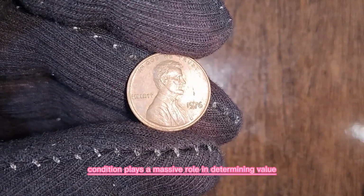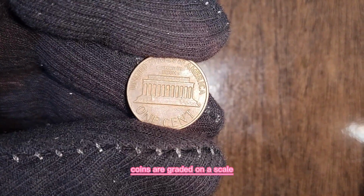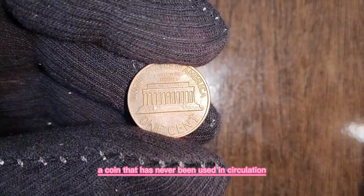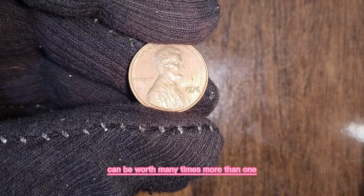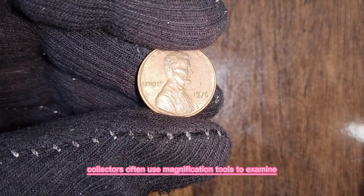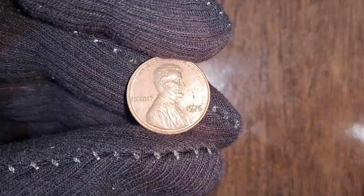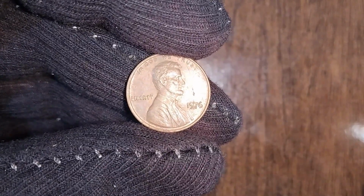Condition plays a massive role in determining value. Coins are graded on a scale, ranging from heavily worn to perfect mint state. A coin that has never been used in circulation and retains its original luster can be worth many times more than one that has been handled extensively. Collectors often use magnification tools to examine even the smallest details, searching for signs of wear, scratches, or unique features that could affect the coin's grade.